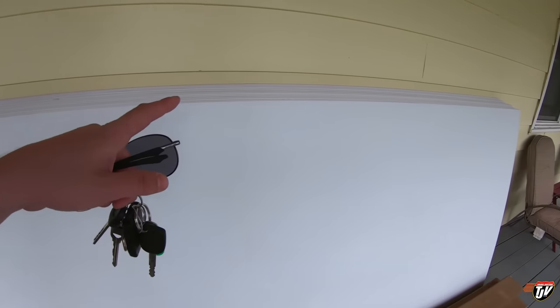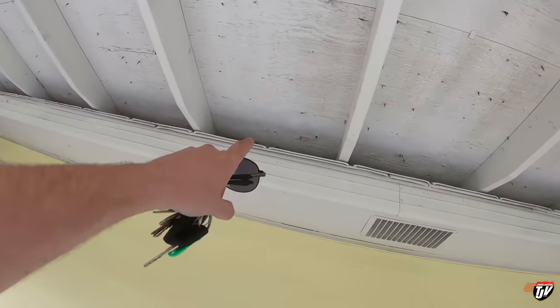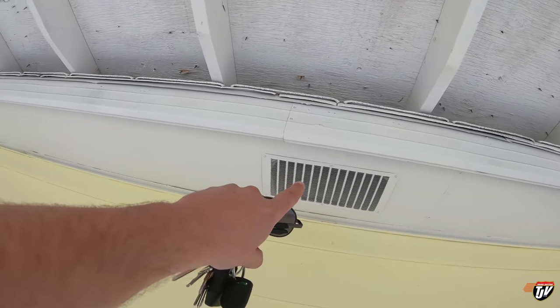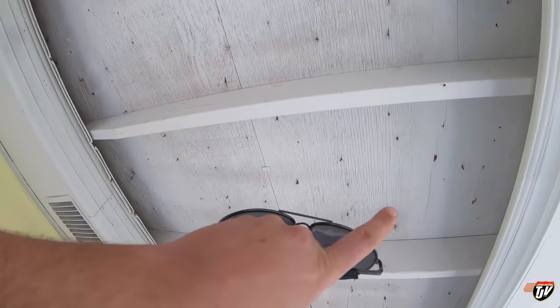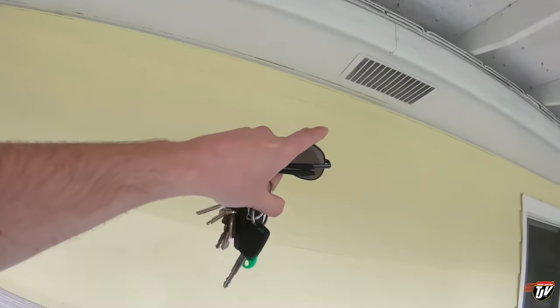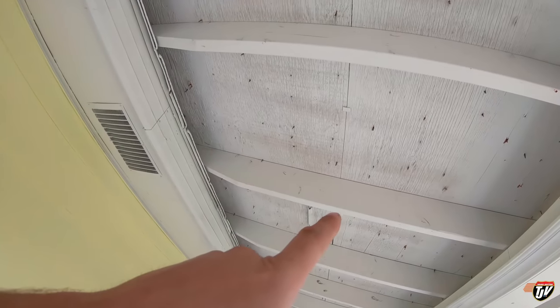We need soffit vents for in here so that it can breathe underneath here, even though it doesn't go into my attic. Like, these are the soffit vents that actually go into the attic to let the attic breathe. But we want to let this breathe as well so that moisture doesn't build up in here, right? This board is not supposed to get wet. Not too wet anyways. We don't want moisture to build up in there.